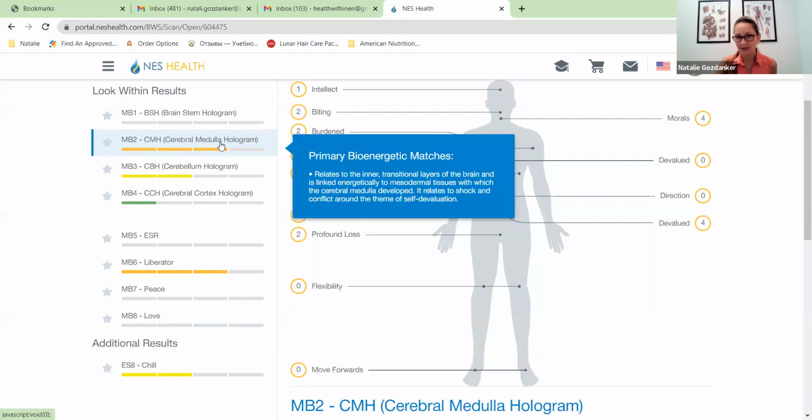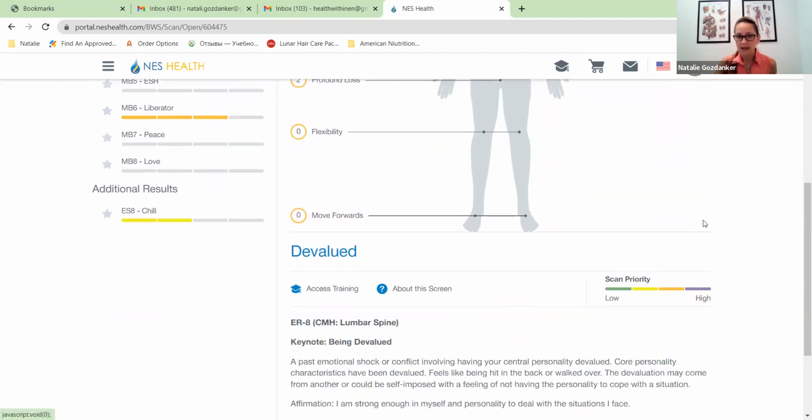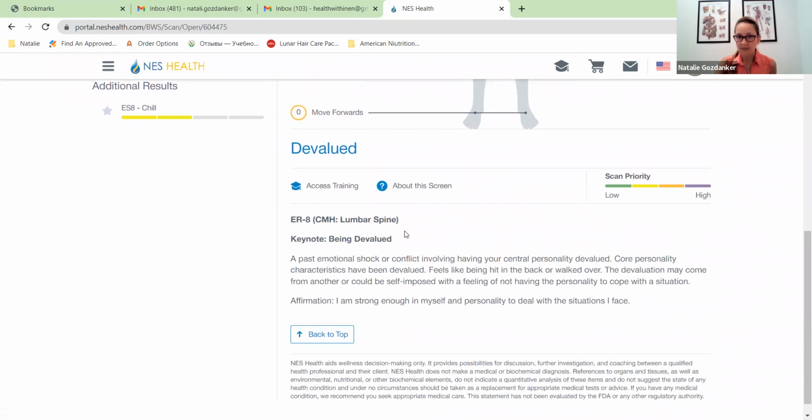And I'm sure that everyone can resonate with that, how we devalue ourselves, how we very often associate ourselves with some sort of unworthiness and stuff like that. So in that case, again, we're looking at the bigger numbers. There are not many big, actually here, number 4. So when I click, it's in the area of the stomach. When I click here, it shows me which area in the lumbar spine is actually being devalued. That's where the calcification or oscillation of energy happens, and it connects it with some sort of past emotional shock or conflict involving having your center of personality devalued.